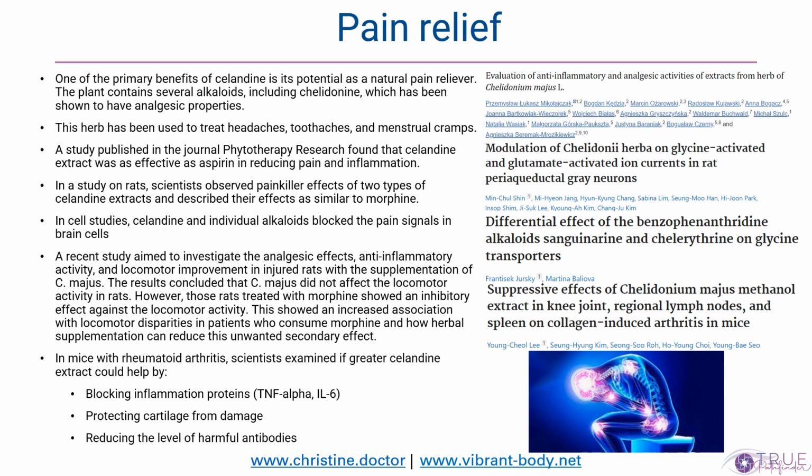In a study published in the journal Phytotherapy Research, they found that celandine extract was as effective as aspirin in reducing pain and inflammation. In another study on rats, the scientists observed painkiller effects of two types of celandine extracts and described the effects as being similar to morphine. In cell studies, celandine and individual alkaloids of the plant blocked the pain signals in the brain cells.